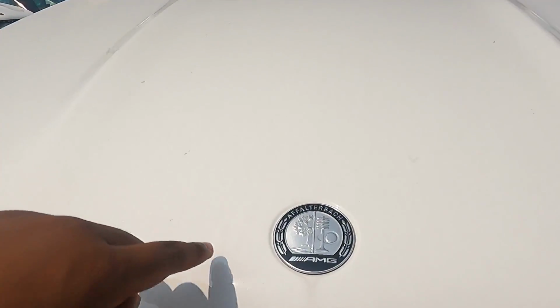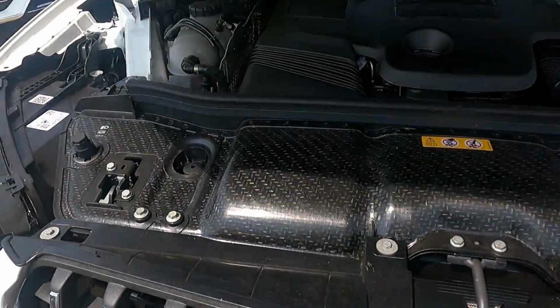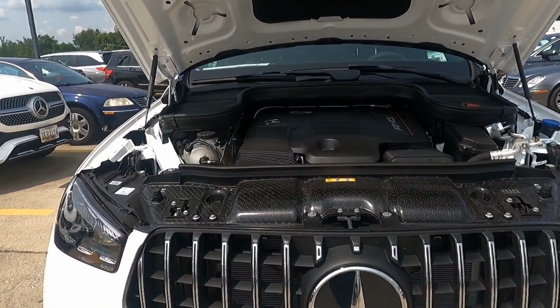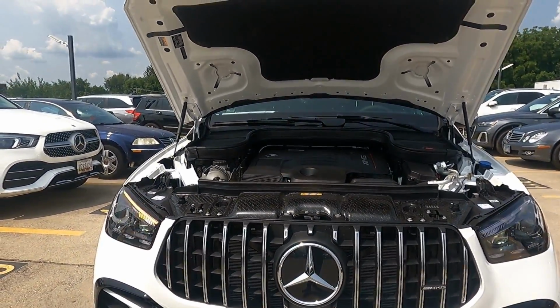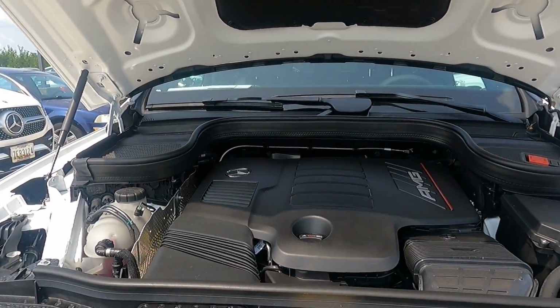You also have the AMG logo right there on the hood. But looking under the hood of this 53, this has the 3-liter inline-6 turbo connected with a 48-volt mild hybrid system with the electric supercharger. Makes 429 horsepower with 413 pound-foot of torque. You'll get 18 in the city, 23 on the highway, and 20 combined.